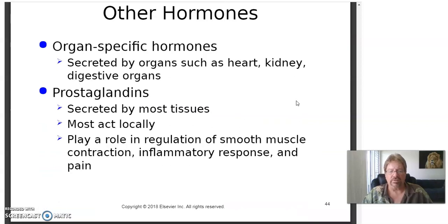Other hormones. Organ-specific hormones are secreted by organs such as the heart, kidney, and digestive organs. Yeah, the heart makes hormones, the kidney does, the digestive organs do. Prostaglandins are secreted by most tissues, and most act locally. They play a role in regulation of smooth muscle contraction, inflammatory response, and pain. Now, what this is mentioning, guys, are the other hormones that are active in the body, but aren't produced by the classical endocrine glands.